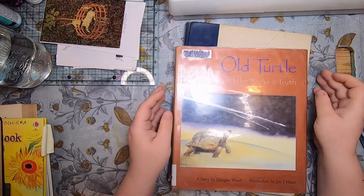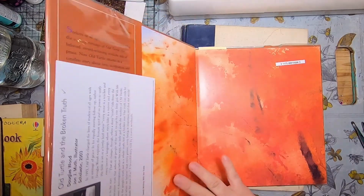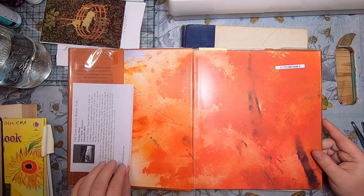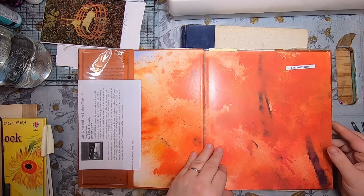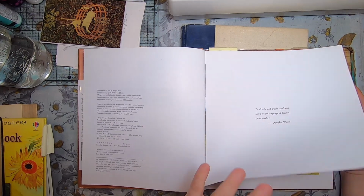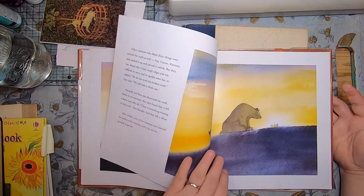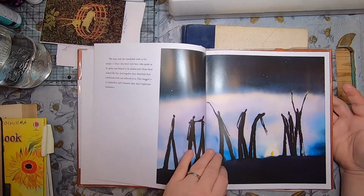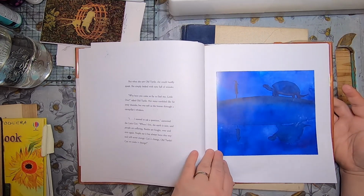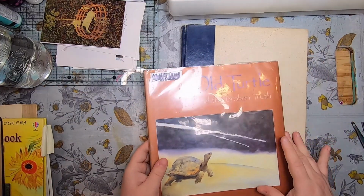And this one I'm going to read with my daughter. This looks like such a cool book, Old Turtle and the Broken Truth. And it's all watercolors. It looks like someone must have bought this from a book sale that maybe the author attended. But yeah, it's really cute inside. I like the watercolor images, and I think it would be a really nice read with children, and it looks like a really charming story. I haven't read it yet, but obviously I love Galapagos tortoises, so this is going to get read.